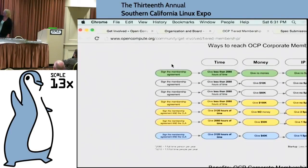So at the community level, you don't have to give 2,080 hours. But 2,080 hours for these members is like one person working full-time, right? How many of you in the projects you're involved in have people giving way more than that? They have a day job, and they volunteer and work on a project because they're passionate about it, right? Can you imagine all the people who are giving that amount of time to help change this industry? It's pretty impressive.